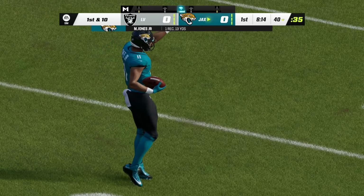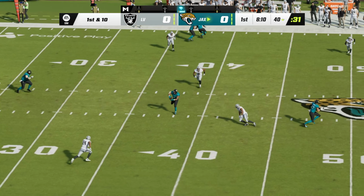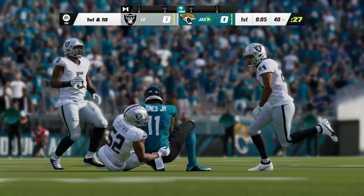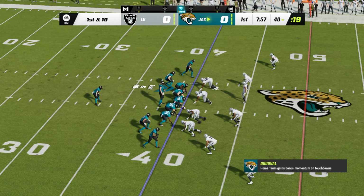Lawrence to Jones for the Jacksonville first down. That was a fun one to watch right there. A nice in-breaking route and plenty of room in the middle of the field. And he was able to get behind the linebackers and grab the completion for a really good pickup.